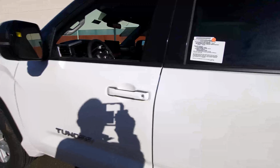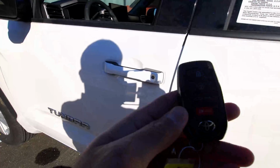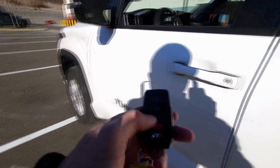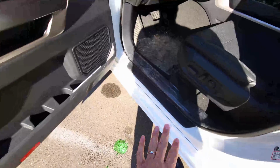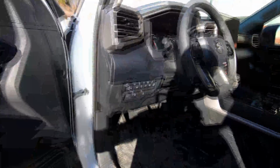Okay, let's take a quick look at the interior. The Tundra gets a new key for 2022. Nothing really special. Lock, unlock. You hold to open the tailgate. Let's get inside, and the step-in height is very high, so definitely step guards are needed. Power, of course, everything.